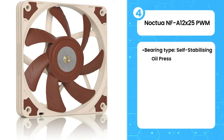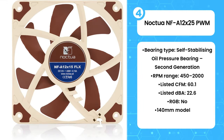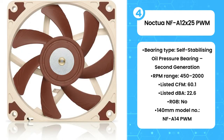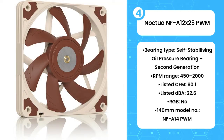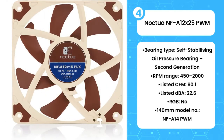4th, Noctua NF-A12x25 PWM. Here's some good old Noctua khaki and mud for the diehards. The Noctua NF-S12B above is a fantastic fan and rightly our overall pick. But if you're looking for a top-tier 120mm model that can move a lot of air, the awkwardly named NF-A12x25 blows away the competition. Of all the fans we tested, this is the model that pumped the most air through our test rig.